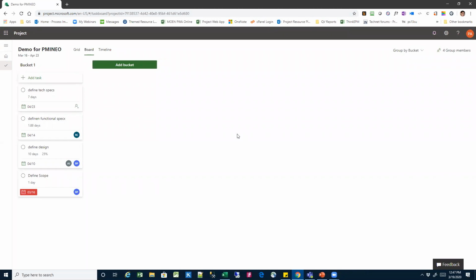Some people use it, some people don't. And all of us have been guilty of treating this project schedule as something we update after we have done all the work, right? We don't use it to complete our work. We don't use it to plan our work. The board views are so famous because they help you plan your work.